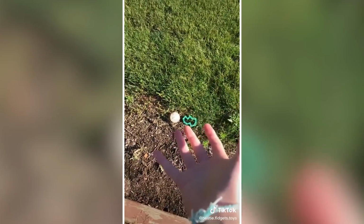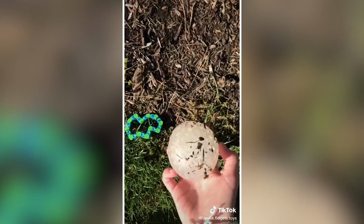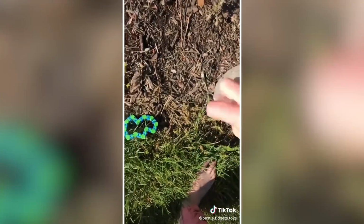Alright, now let's go downstairs to see if we can find them. Alright, I'm on my desk. They should be down here. Alright, some landed in the mulch. Not bad. Oh no, this one's all dirty.